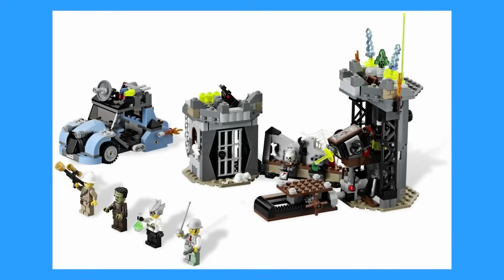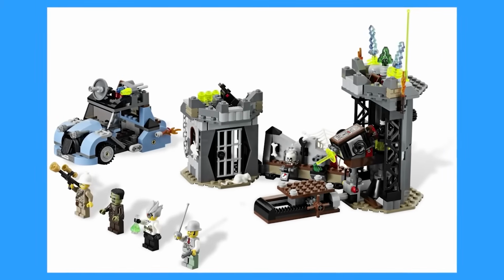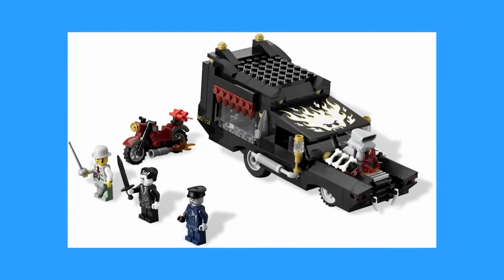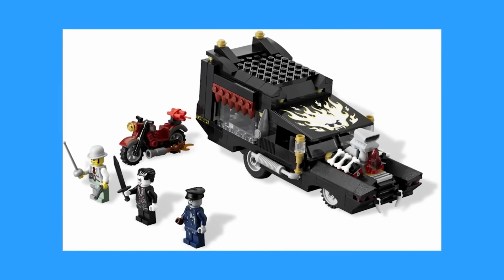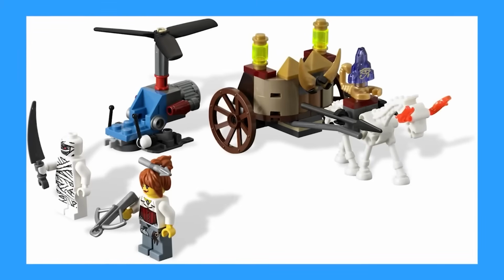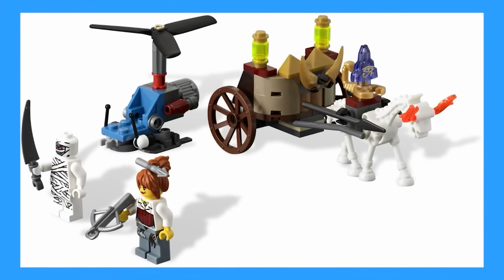At the heart of the Monster Fighters story was a menacing Lord Vampire, a bloodsucker on a quest to snatch up all the mighty Moonstones and harness their magical powers. Alongside him were creepy sidekicks like the Swamp Creature, Mummy, Crazy Scientist with his monster, and a bunch of other familiar faces from the spooky genre.